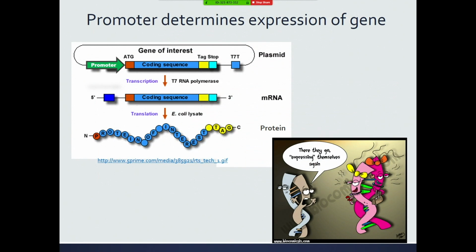Okay, and so promoters determine your gene expression. A promoter will tell you, well, let's turn this on in the eyes, or let's turn this on in the spadix, let's turn this on in the spade. And so those are the different things. As they say, here's the little cartoon, and there they are. There they go expressing themselves again.